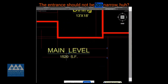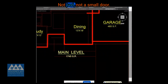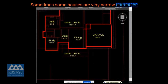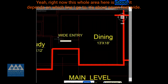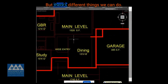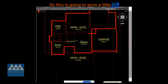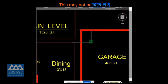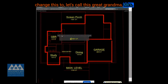The entrance should not be too narrow. We want a wide entrance, so you remember that. Not a small door. It should be a bigger door. Some houses have a very narrow entrance. Yeah. Right now, this whole area here is about, it depends on which line I go to, about 7 feet wide. There are things we can do. And again, I still need to add a stair to this, so this is going to grow a little bit. If we do a dining room here, this can get a little bit smaller. Let's call this great room.